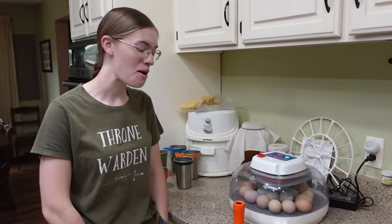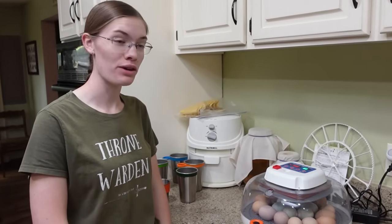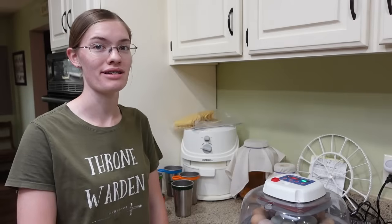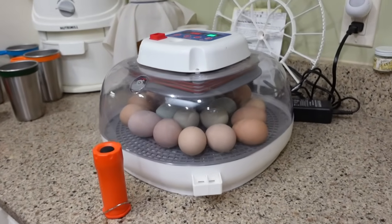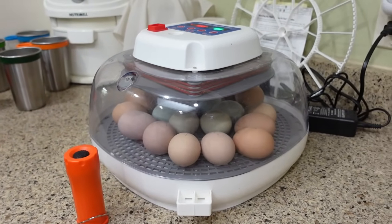Sarah from Ozark Family Homestead, and today we have chicks hatching. So we thought we'd take you along and let you see the process and enjoy some new baby chicks. Okay, so this is the incubator that we're using for the chicken eggs.